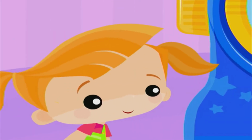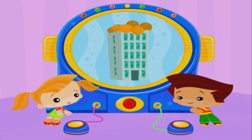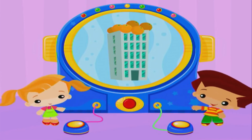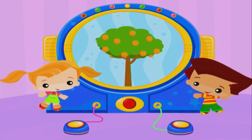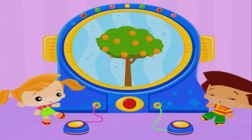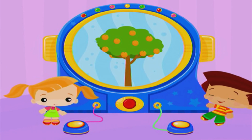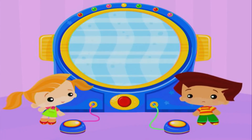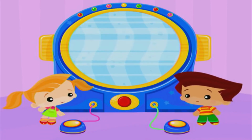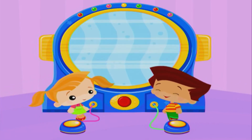I think we can get it right this time. Are you ready? I'm ready. 1, 2, 3, go! Oh, what joy! Oh, what a sight! We worked together and got it right! Oh no! The oranges are all gone. That's okay. Bordy can help us find the oranges again.